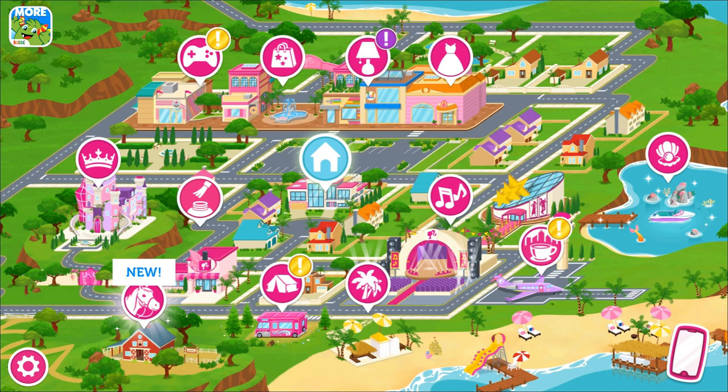The stables are open! I can't wait to meet the horses! Let's go check it out!